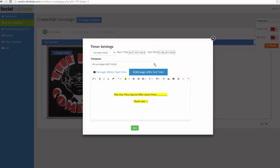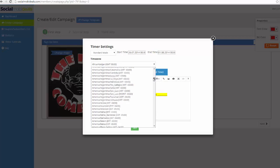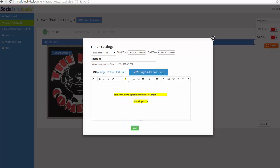And then we come down here and select our time zones. They have all kinds of time zones here. But I'm in America, so I'm going to come down here and choose America, Chicago. And I guess that's close enough. Okay, I'll do St. Louis, whatever. All right. And then here is a message that will appear before the deal starts, and you can come over here and see the message after the deal. So they really have covered all the bases. I'm going to go ahead and click save.